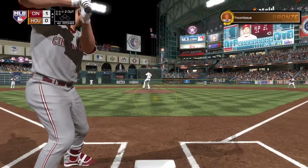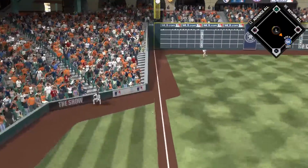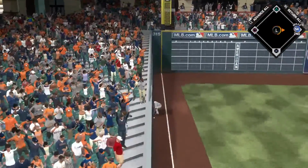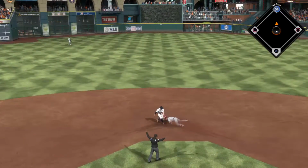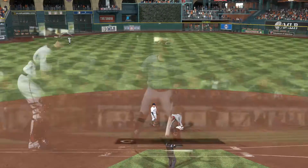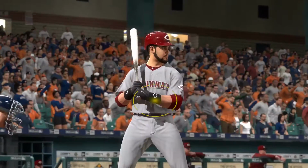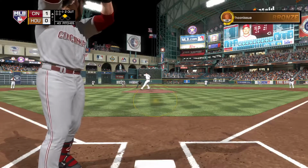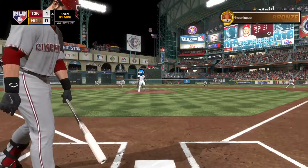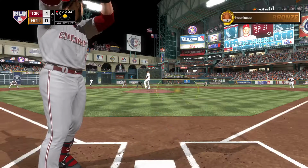First offering on its way. Down the third baseline. A dive, but he can't make the play, and it's down the left field line. The throw into second, but he'll be in there with a double. Stepping in and ready for another shot, Eugenio Suarez. 0 for 1 for him here in this one. A bit high there. A ball and no strikes. 2 out here and a runner at second.